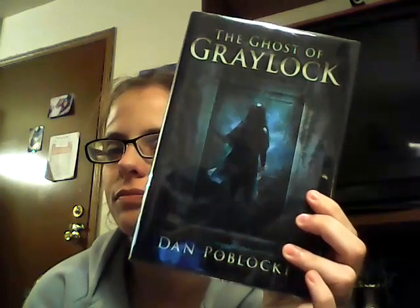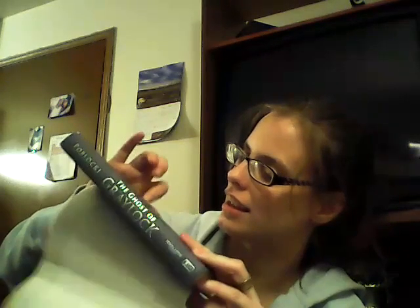The Ghost of Greylock by Dan Provolock. I don't know if this one does. Ooh, it's a little fancy. Just a little. And it's got like a sticker or something. It's kind of neat. And then the writing's green as well, and gray. So a little bit fancy there. Well, some. So far, pretty good.